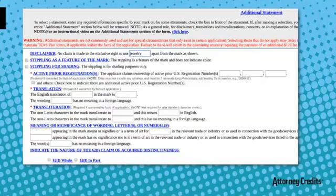Suppose I put here Funstar jewelry. The word jewelry I would need to disclaim. What that means is the word jewelry is generic. A generic word, I can't go and stop anyone else from using it. So I would say there is no claim to use this mark, to use jewelry apart from the mark as shown. Then I fill it in like that.